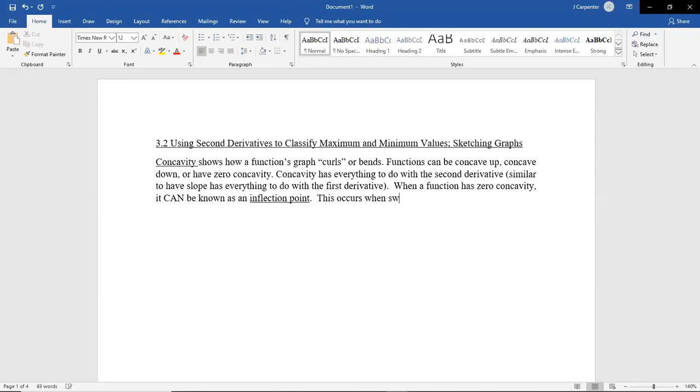This occurs switching from concave up to concave down, or vice versa. So if you have the second derivative, sorry, let me not get too specific. If it goes concave up, zero, and then concave up, that's not an inflection point. If it goes concave down, then zero, then concave down, that's not an inflection point. It has to switch. Kind of like to get a relative max, you have to switch from increasing to decreasing. To get a relative min, you have to switch from decreasing to increasing. It's all about changing from one thing to another. So concavity and inflection points kind of feel like relative extrema, but dealing with a second derivative instead of a first.